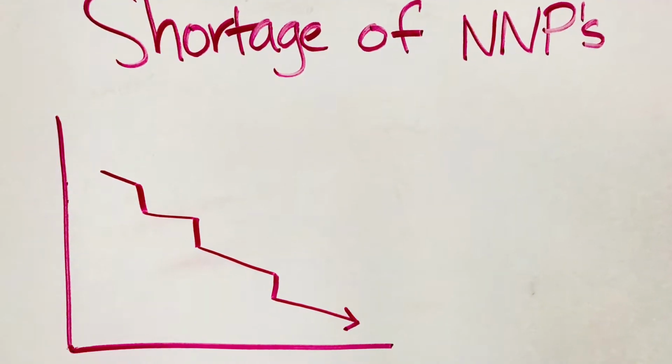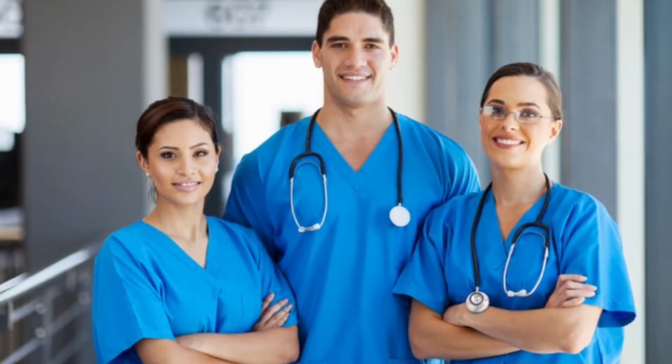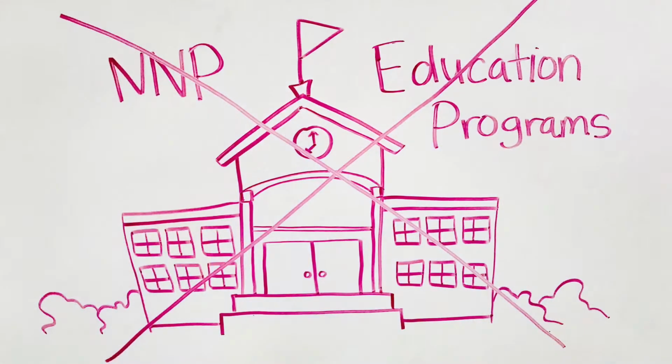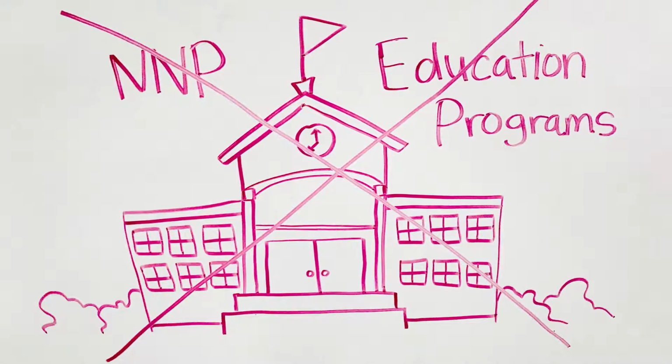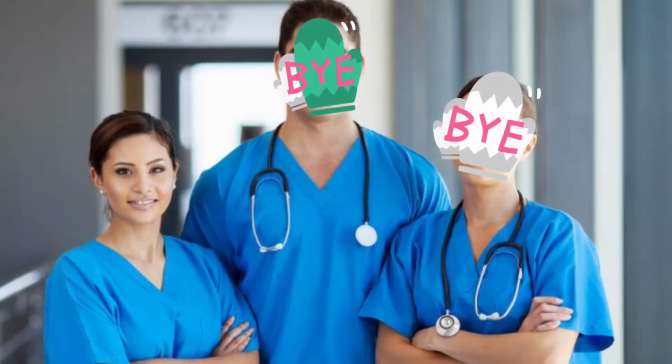This is because approximately 1/4 of all NNP education programs had closed over the past several years. This has left many registered nurses unqualified to provide specialized care to newborns. To be qualified for this job, extensive schooling and training is required.